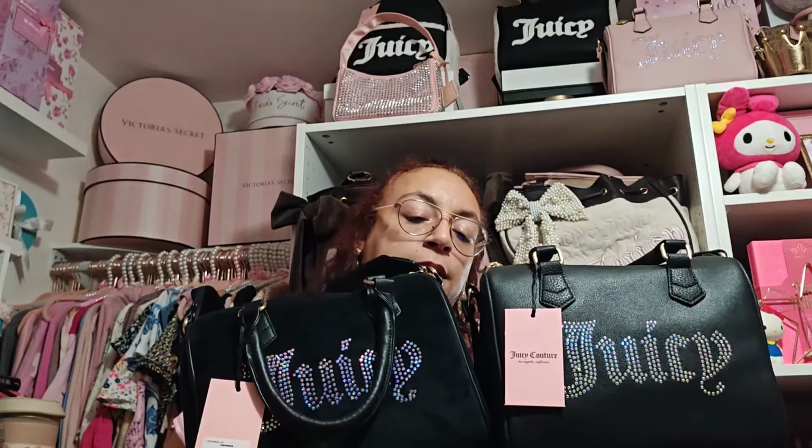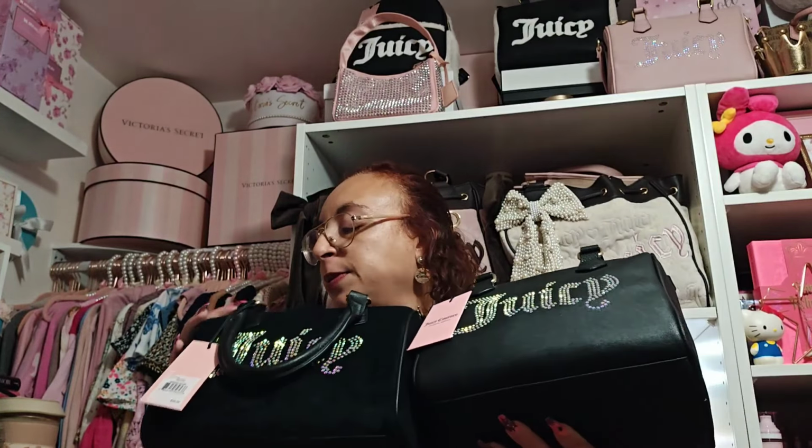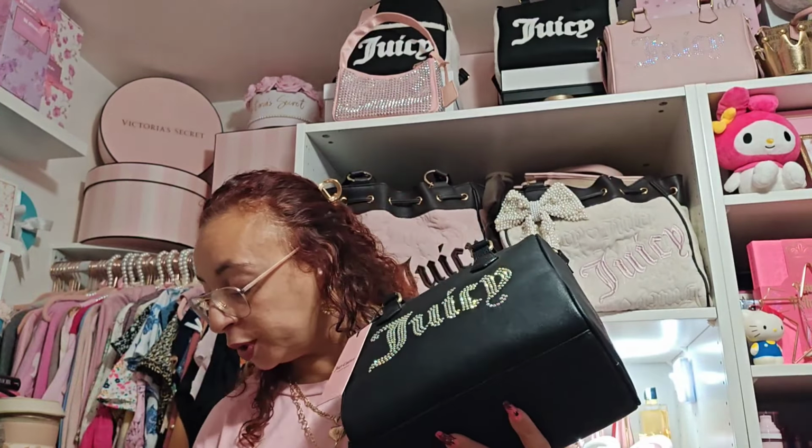But they're literally kind of identical, right? Just velour and leather. They have the blingy. Although I think the letters bling more on the velour. Maybe it's because of the texture. It makes it look different. But this is called the B Classic satchel in black.